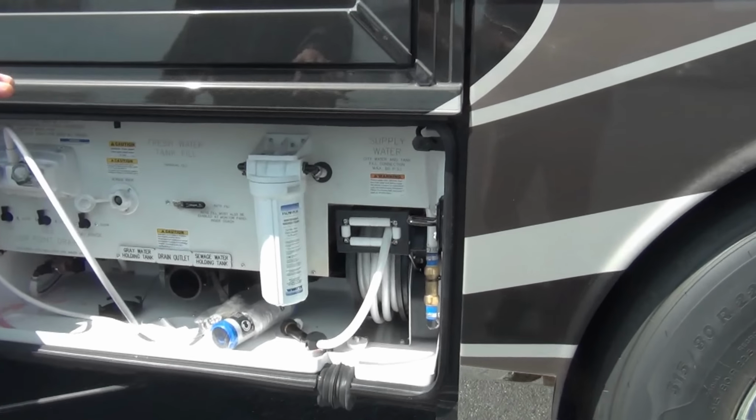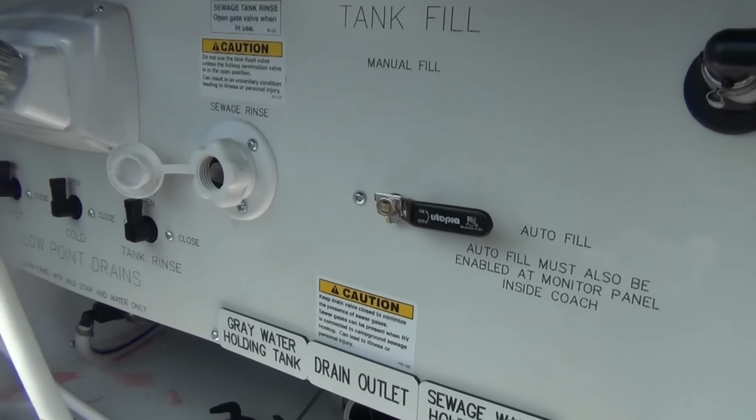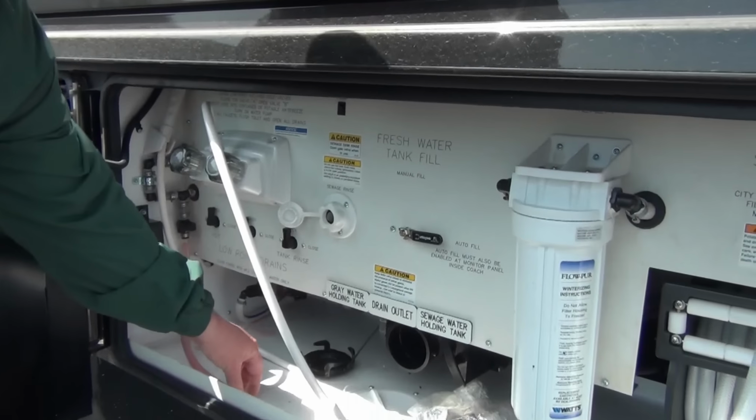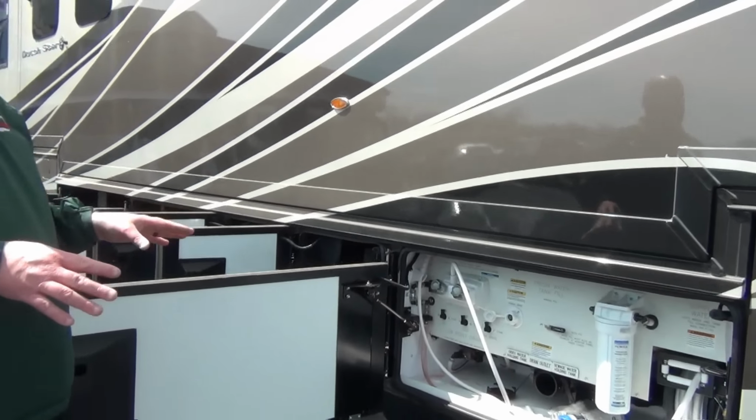We have a power hose reel over here, so that makes that easily retracted. We have a whole house water filter. We have a black tank rinse. We have access to hot and cold water. The pink hose here, that's our winterization hose. Everything is super easy to get to.